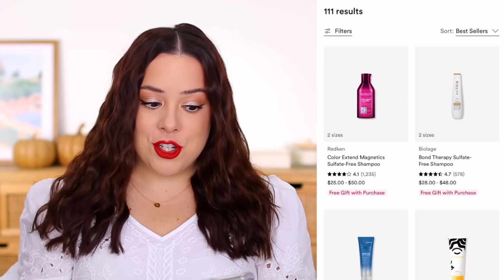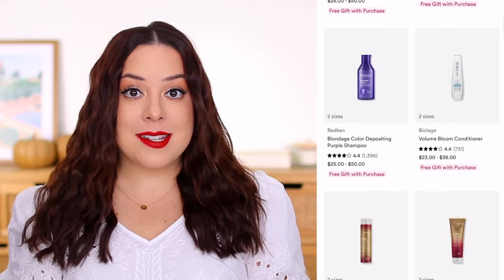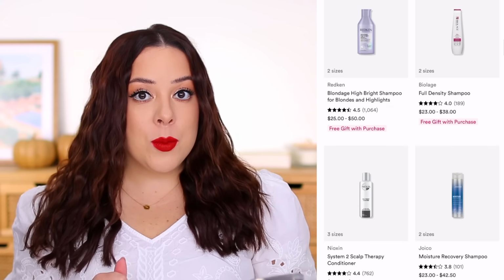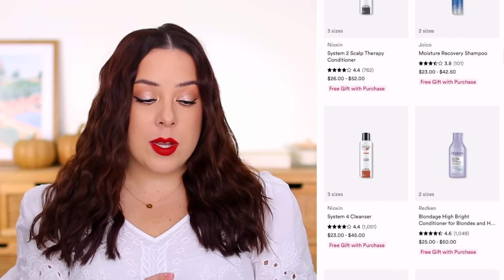Okay, so they're going to be having $15 shampoos and conditioners. There are over 100 different options from 12 different brands. There are some pretty expensive formulas that are going to be discounted and some higher end hair care brands. So if you are a fan of brands like Biolage, Joico, Pattern, just to name a few, maybe scroll through and see if one of your favorite formulas is going to be discounted.